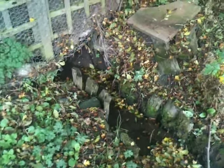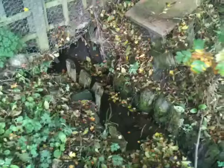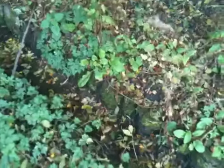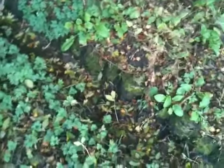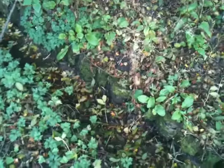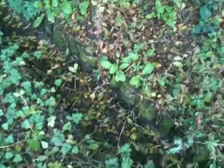This is the start of the stream, where it comes through from next door. The ground alongside it is very soft and boggy. I'm sinking in as I'm walking. It's lined on both sides with cut-off logs or something that are going rotten, and they've got moss growing on them.